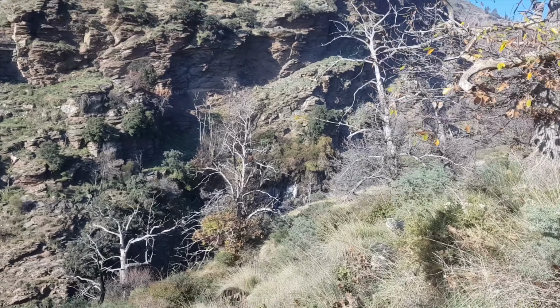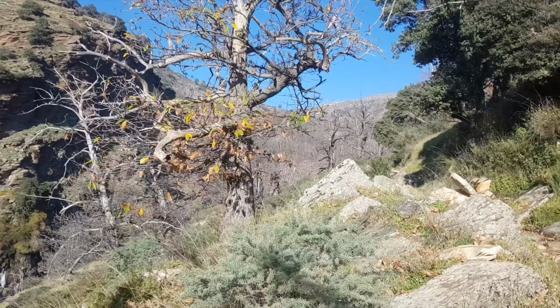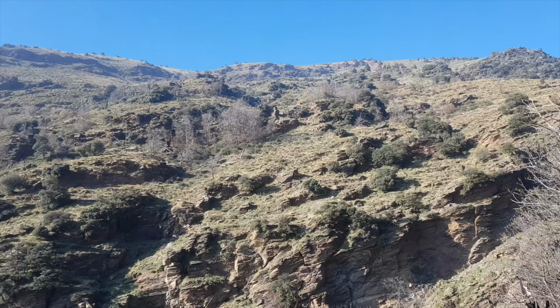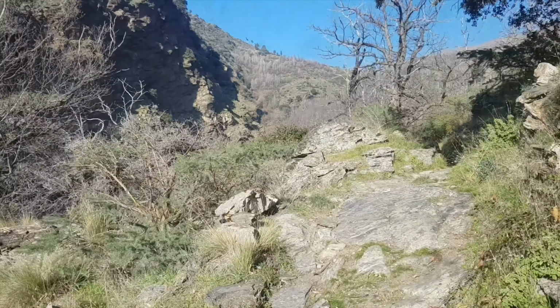After about 2 hours we got to this steeper river gorge, and from here we should descend down to the waterfall, but we decided we have a little bit more time, so we're gonna go a little bit straight and then return back to this crossroad over here.